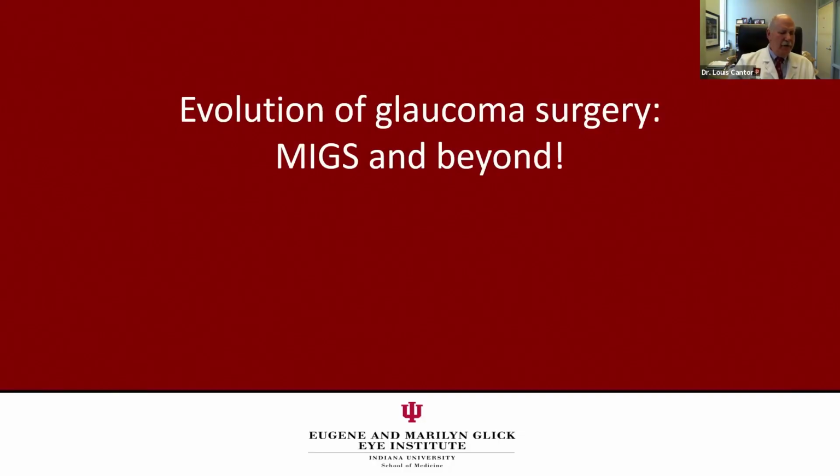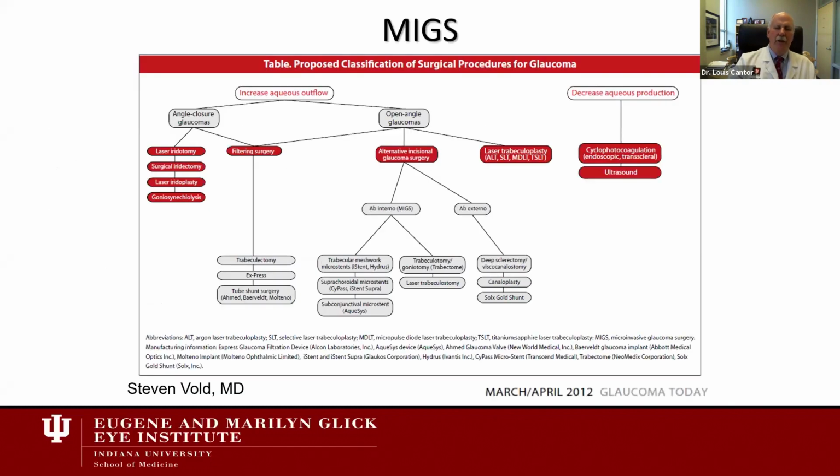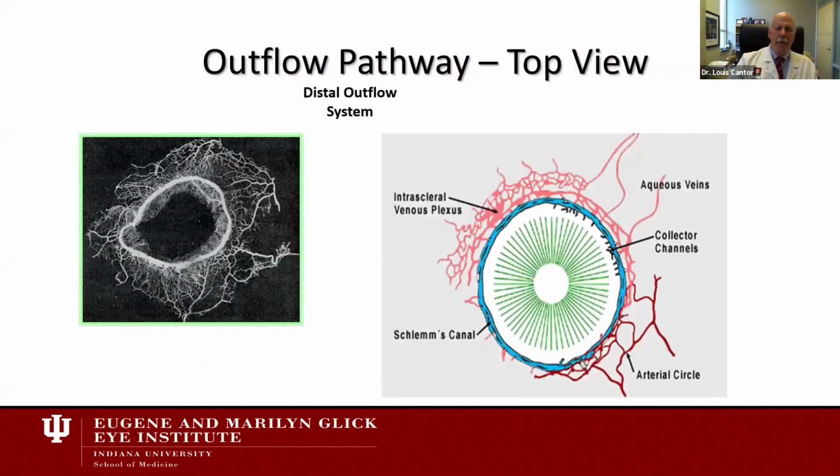Now, just for the last couple of minutes here, there's been a lot in terms of new glaucoma surgeries and the MIGS procedures. This is the current, probably most common definition for a MIGS procedure, these micro-incisional procedures that have a high safety profile, minimal tissue manipulation, and so forth. There's been lots of ways to divide up the different types of MIGS. This is just one example from Steve Vold.